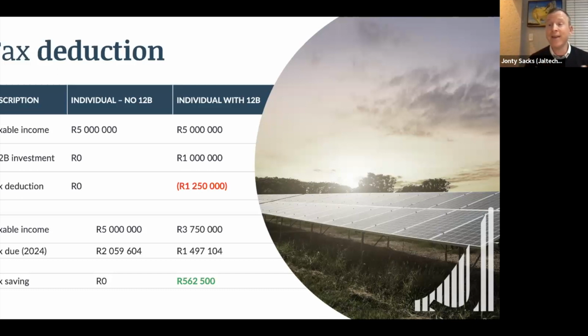You're investing 1 million, you're getting 56% back from SARS. Putting your investor's hat on, 56% back on an investment that you make, you receive it in year one. So you de-risked as an investor by 56%, which is a really, really large sum of money.